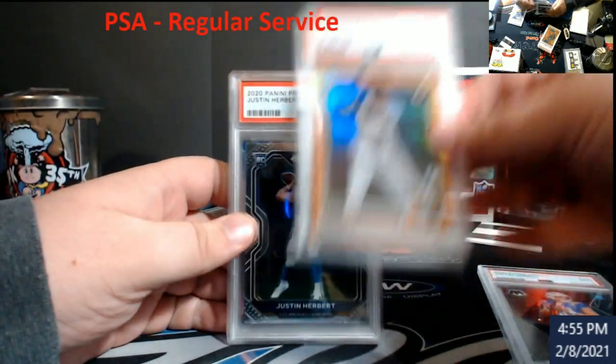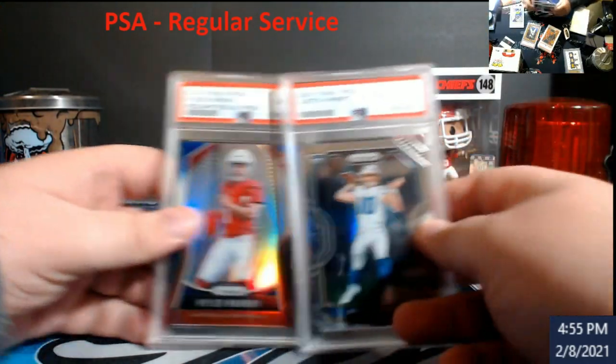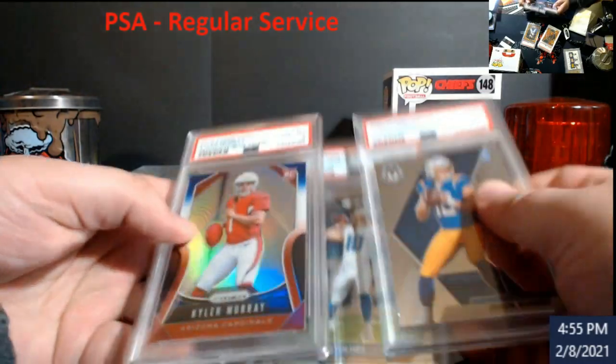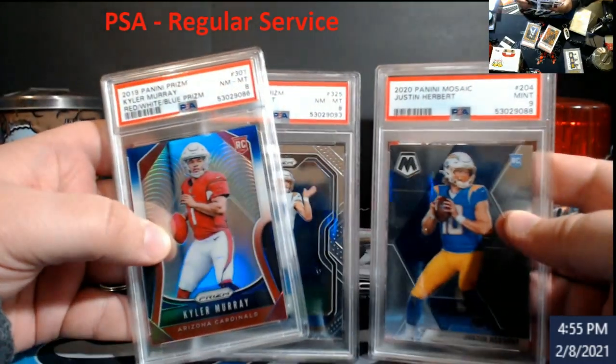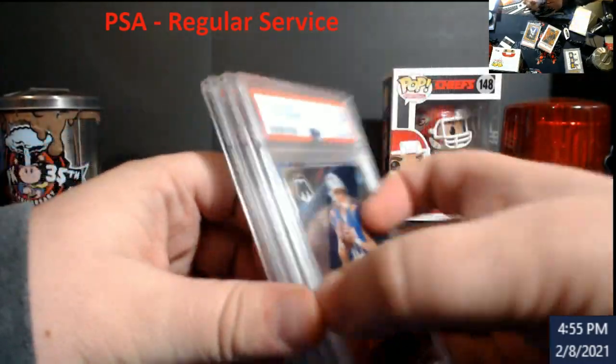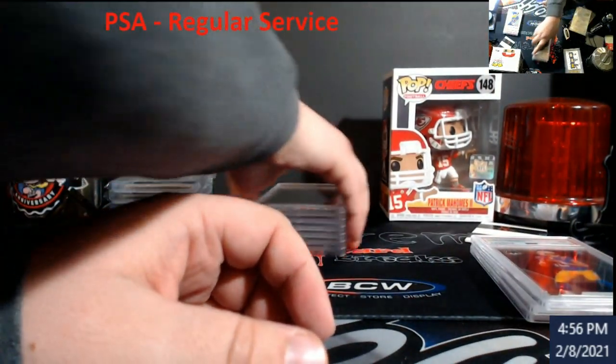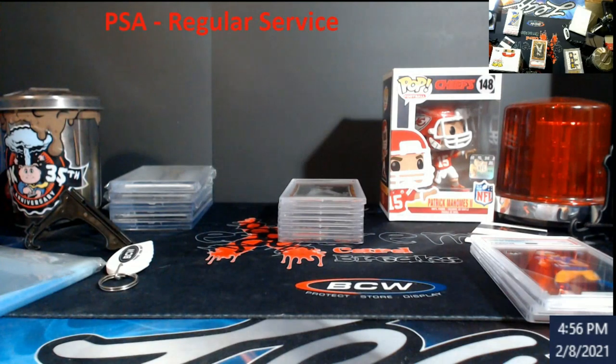Nick Gonzalez I'll hold on to, and I'll probably move these two, because realistically, these three here are like $350 sold, so I'm only going to hold $200 really afterwards on the rest of this stuff in my submission. So, overall, very, very happy. I wasn't expecting all 10s, but I was happy with 6.